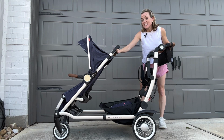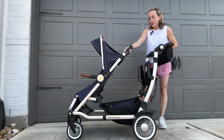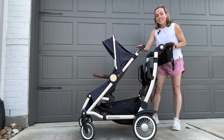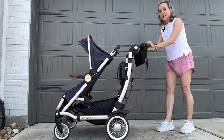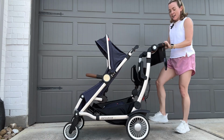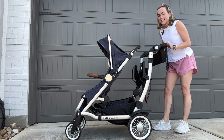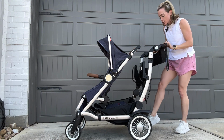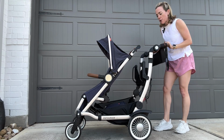All right, this is as far as it goes, the extend, but there's also, this is the middle, and then this is as close as it goes. I love how it has a one foot release, so I can easily unlock that and then lock it with one foot. That's done even with sandals on. You don't have to have tennis shoes. So easy lock and release, one foot, no problem.